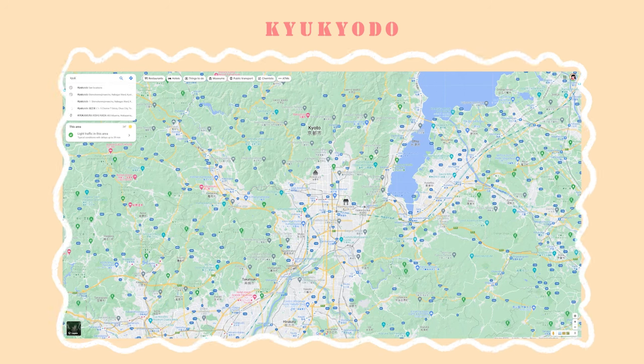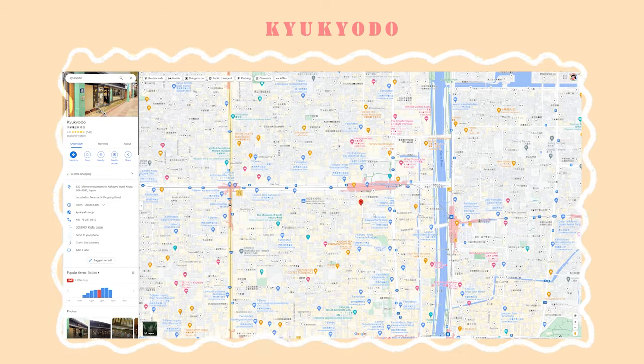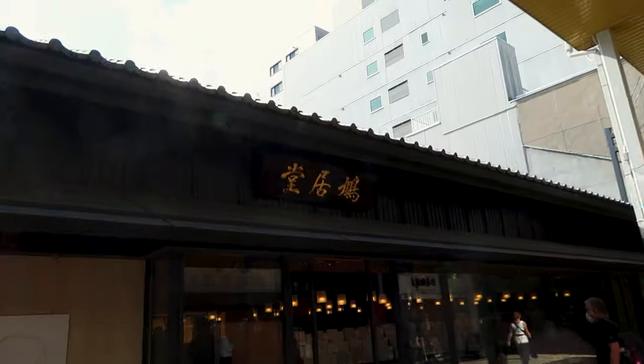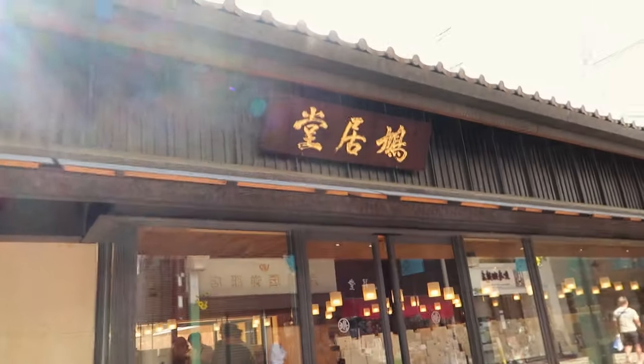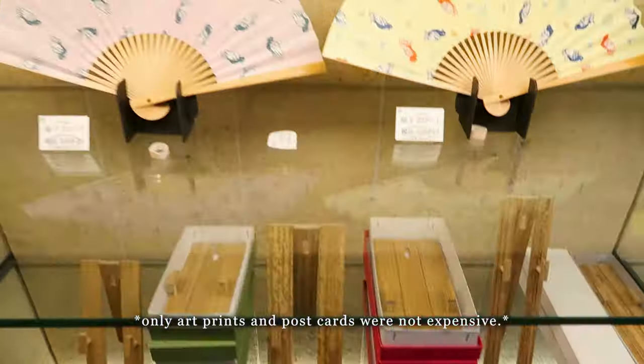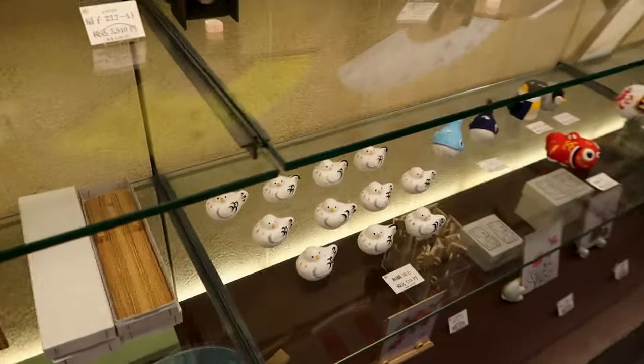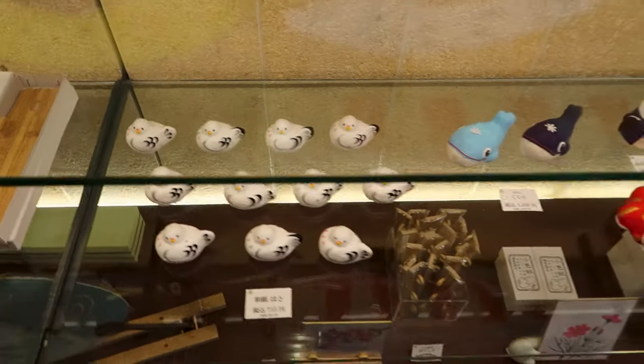After we had a taiyaki, we went to an art store called Kyoto. I didn't buy much from this shop because most of the things were very expensive, and I thought it was not the kind of place where we could afford. It felt very much like a museum or a gift shop, but I really liked the vibe inside of the shop and the way it was displayed.